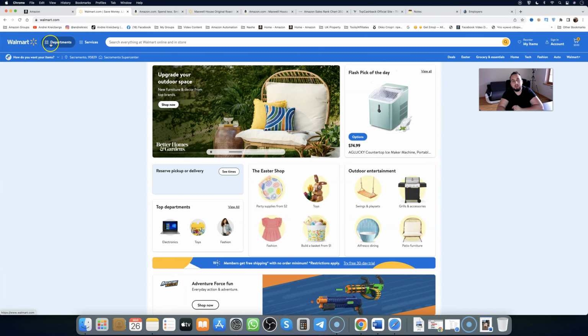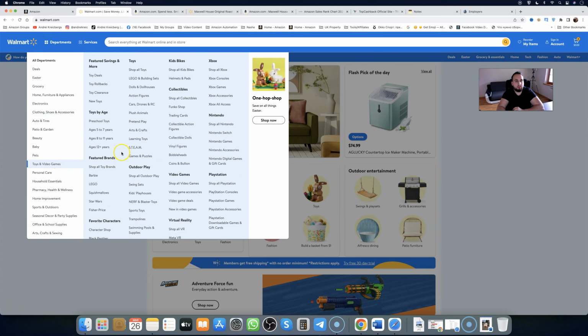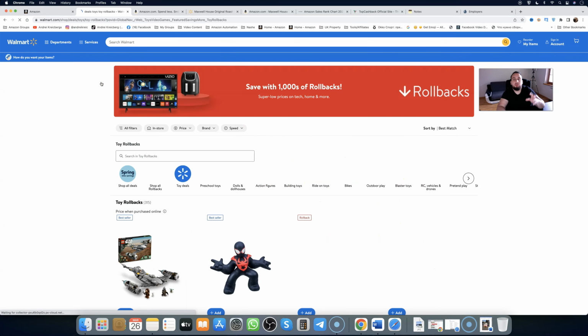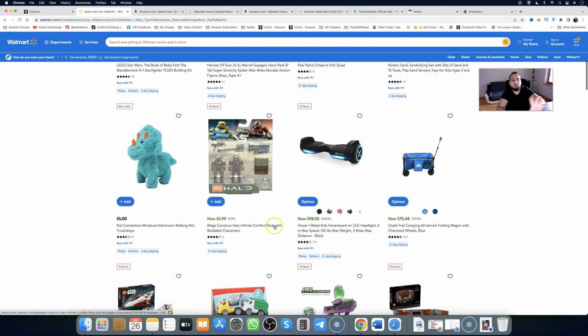So how do you find the products? You go to Walmart and click on departments. We can go to toys and video games, for example. Anything, it doesn't matter. Let's go to toys rollback. We're going to be doing some products research right now, and I'm going to explain what you do. You have all these products here in front of you.